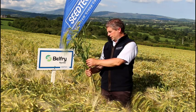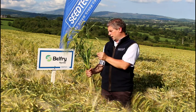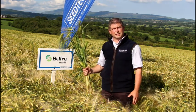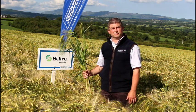It has very good disease resistance, as you can see here, the middle of June, and the green leaf area is exceptional on Belfry. So for growers that are looking forward to leave a profit at the end of the year 2020, Belfry is the best choice to make.